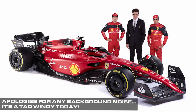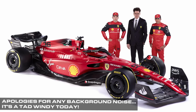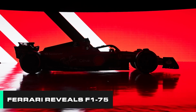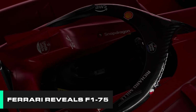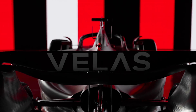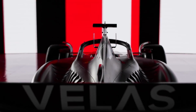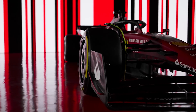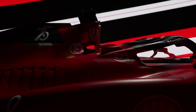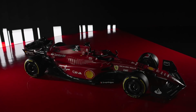But first of all, let's take a look at the new F1-75. First things first, yes, I know many of you may well have seen this yesterday when it was leaked on social media, something I think has happened with most teams so far, but it is always nice to see some proper official shots of it in all its glory. Yes, it's red, I know it's red, but what were we really expecting? This is Ferrari after all, and it is their brand.